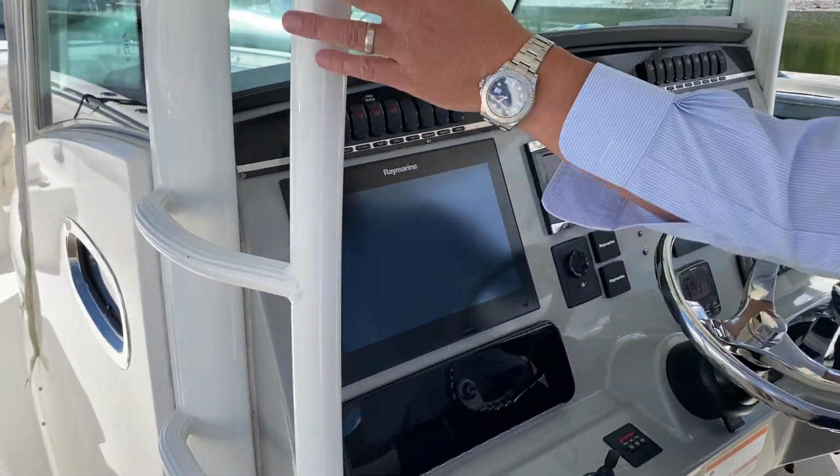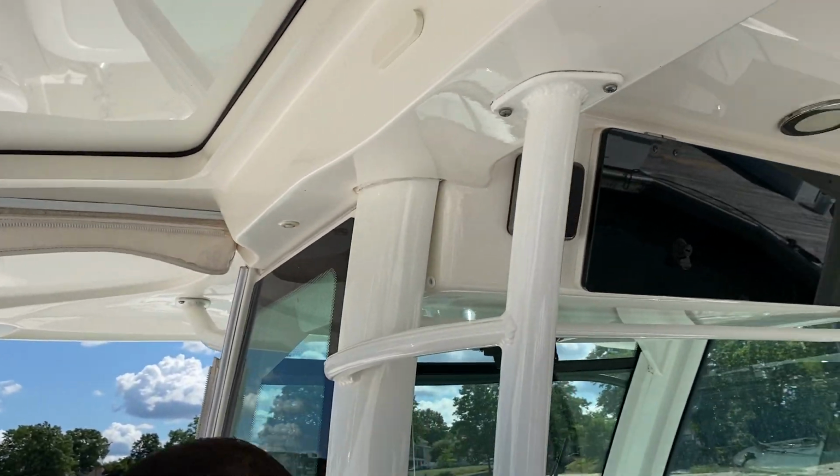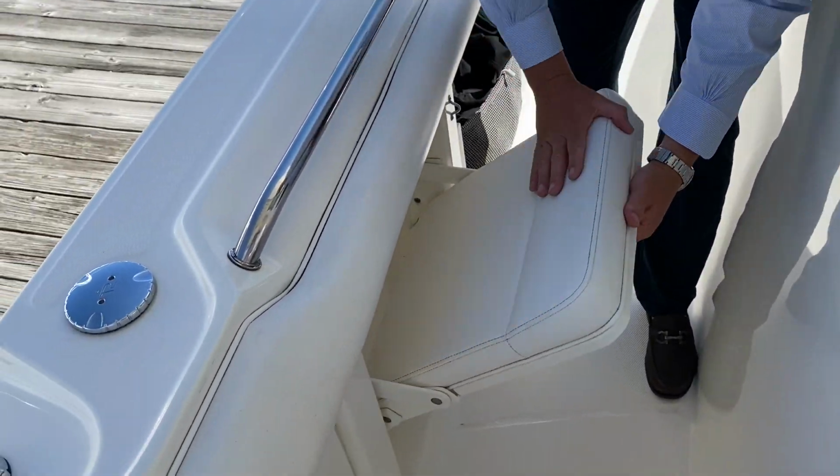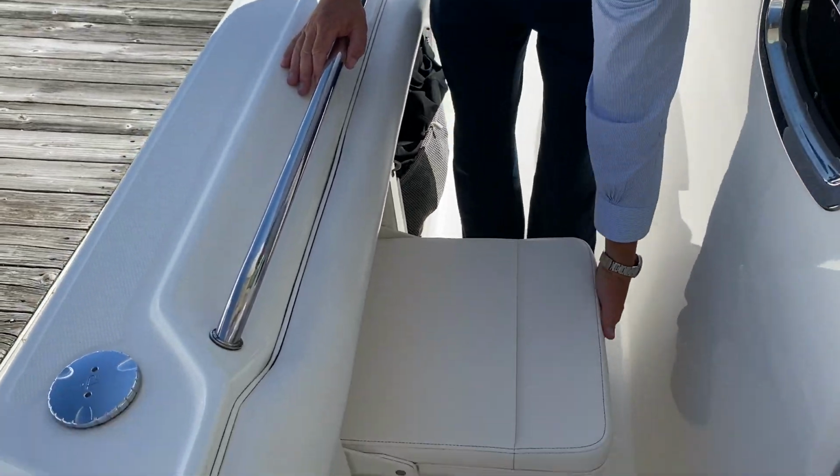All the rails in the hardtop are painted. Recessed stainless steel grab rail moving forward. Fold out trolling seats in case you want to watch your line as you're trolling.